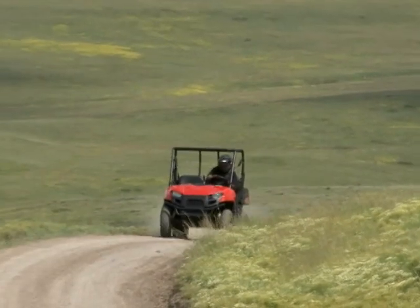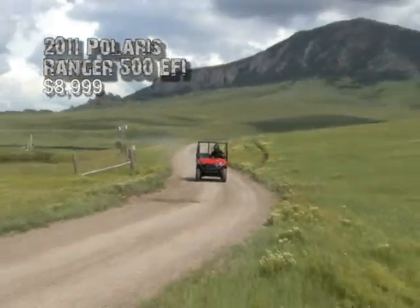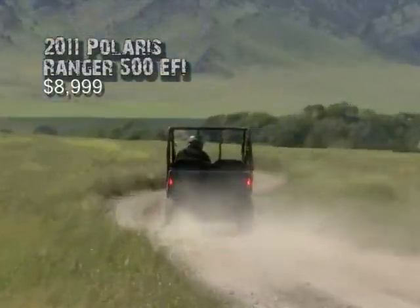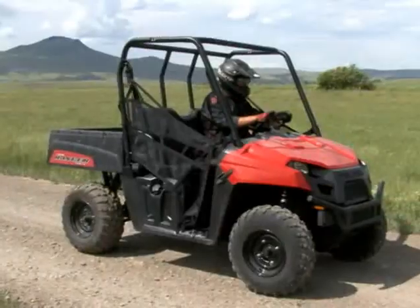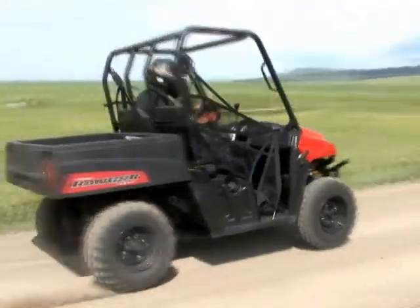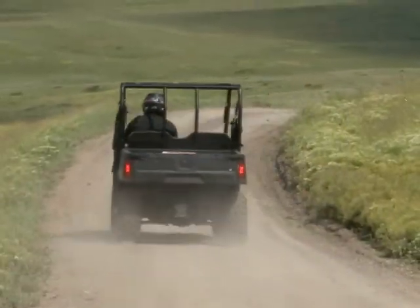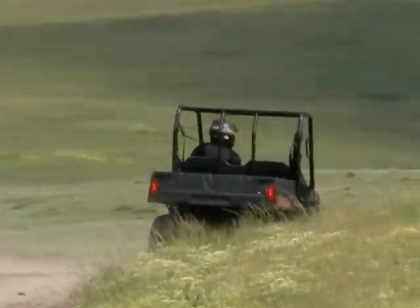We found Polaris's 2010 Ranger 400 to be surprisingly good when we tested it a few months back. For $1,000 more, they're offering a digital display, electronic fuel injection, and 43 more cc's in the 2011 Ranger 500. Compared to the carbureted Ranger 400, the Ranger 500 does have a bit more punching power from takeoff to top speed, and its engine is more responsive throughout the RPM range thanks to fuel injection.